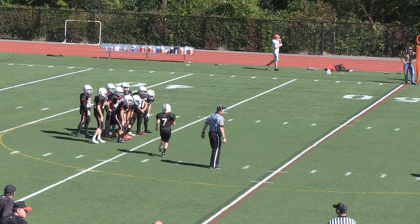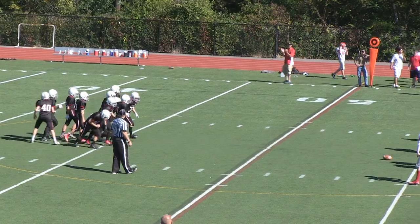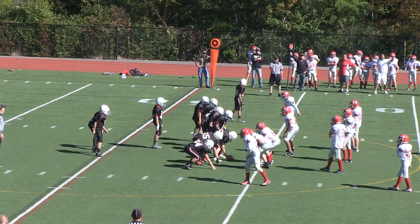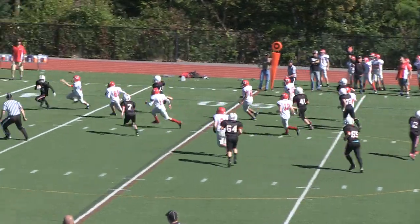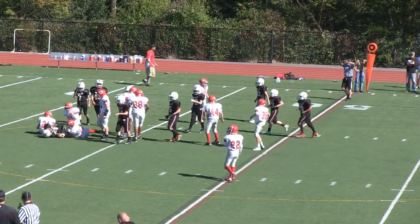You've got to admire the courage of this Reading team going for it on fourth and six. It's a keep for Pollock. He pitches it out. Oh, he pitches away from Damari. And Danny does just enough to hold on to it, get positive yardage again.